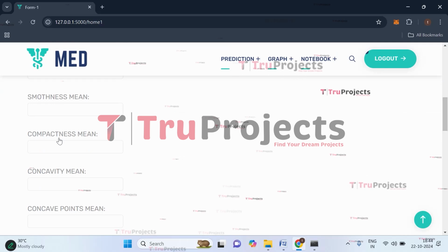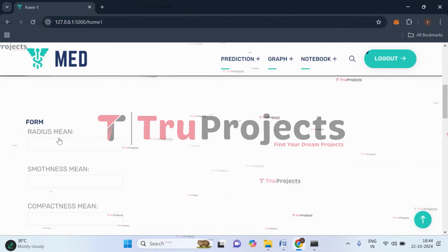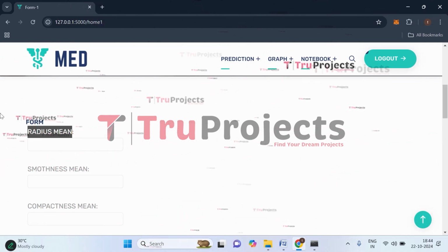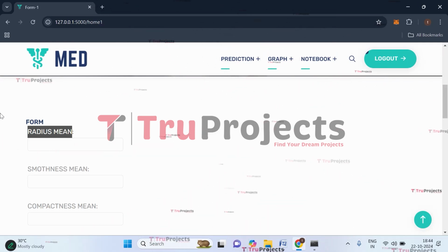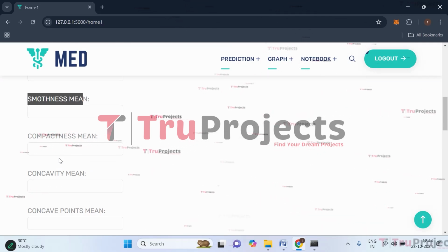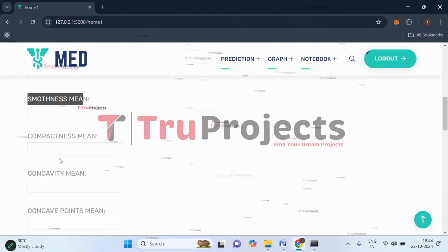Here you can see the parameters, right? We need to give input to all these parameters to get the prediction, that is, to predict the breast cancer. So first let's understand all these parameters. The first parameter which we have is radius mean. It is the average distance from the center of the tumor to its outer edge, reflecting the size of the tumor. Coming to the next one, it is smoothness mean. It is the average smoothness of the tumor surface, indicating how regular or irregular the contour is.